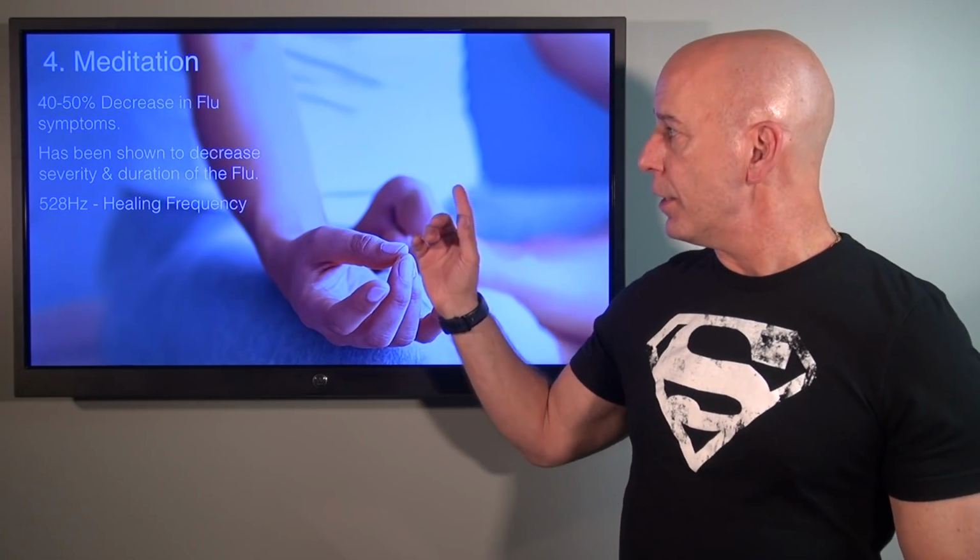It's very quiet. One day I got in my truck and I was sitting there and just realizing how quiet it was in the truck, and this may be a great place to meditate. Not while I'm driving, of course, but when I'm sitting there maybe in the garage or something. But anyway, meditation's a great thing to do because it's a fabulous way to relax, take the stress off your body. So meditation can lower symptoms of the flu as much as 40 to 50%. It's also been shown to decrease the severity of the flu. So you want to avoid the flu, you want to avoid the coronavirus, meditate.